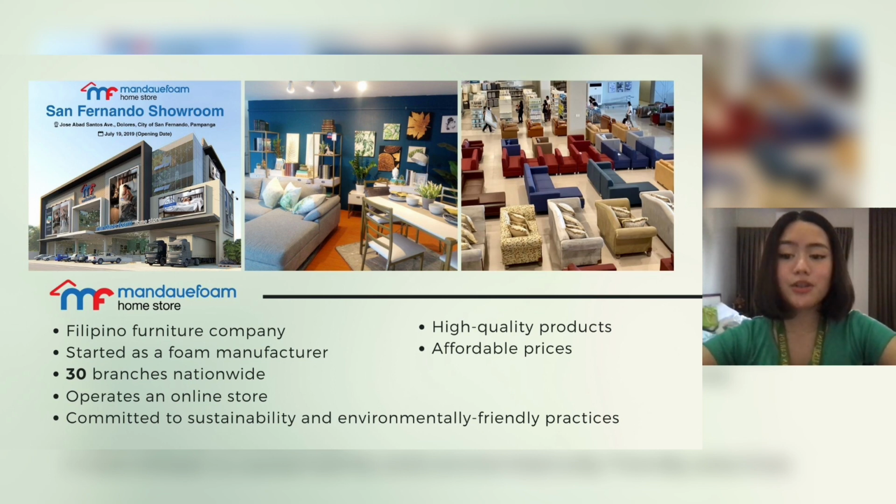Mandawi Foam is committed to sustainability and has implemented various environmentally friendly practices in its operations, such as using recycled materials and reducing its carbon footprint. Overall, Mandawi Foam is a well-established and reputable furniture company in the Philippines, known for its high-quality products, affordable prices, and commitment to sustainability.